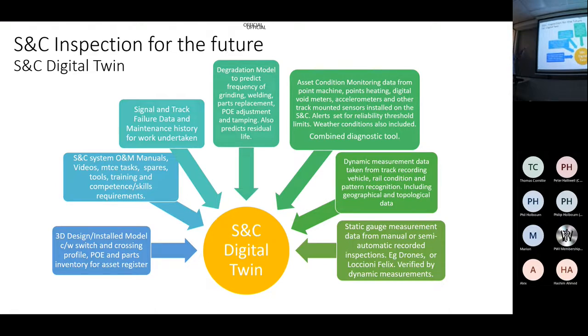Then in terms of the system O&M manual, that's an early manual for everything, not just the track parts, but the signal parts as well, and one that combines the two, because in some cases there's gaps or overlap, and it's difficult to know, do you adjust the stretcher bar, or do you adjust the gauge, or do you adjust the PoE? So there's those sort of things, and any videos, maintenance tasks, track workers information, TWIs, the spares, the tools, the training, the competency that you need to adjust any of this equipment as well, and skills, and if there's training out there, where you go to for the training.